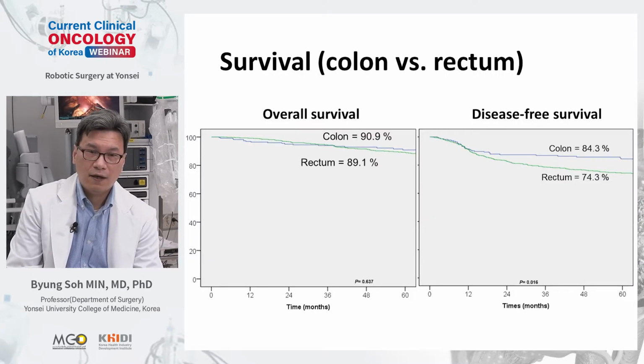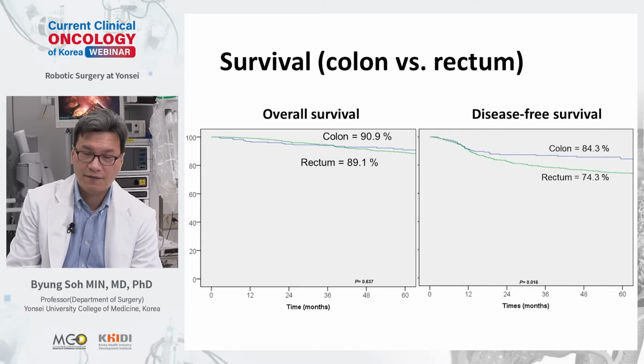Survival rates: overall survival rate in colon cancer is more than 90%. In rectum it is 89%. Disease-free survival rate in colon cancer is around 85%. In rectum it is around 75%.